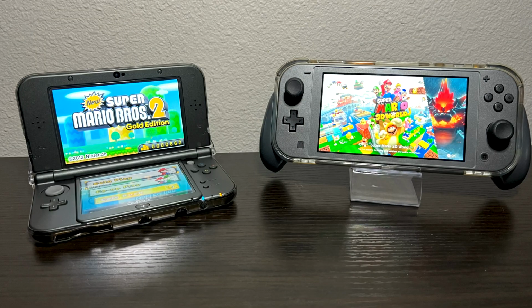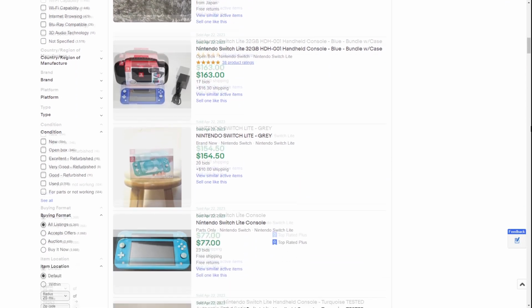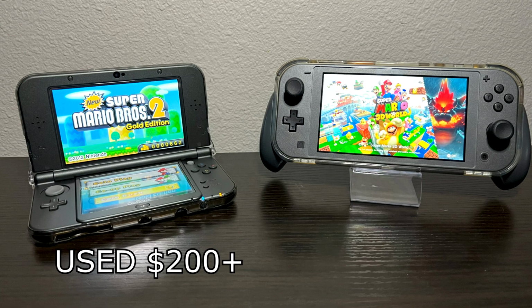Now for pricing. The Switch Lite you can buy new for around $200 or less if you don't mind buying secondhand. You can actually pay way less for a Switch Lite nowadays. On the other hand, the 3DS consoles have gone up since the closure of the eShop. The prices are roughly around $200 up.